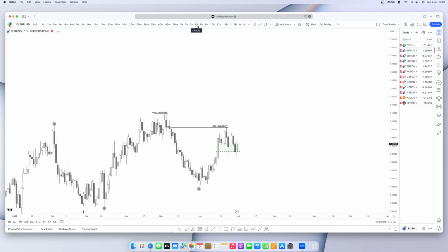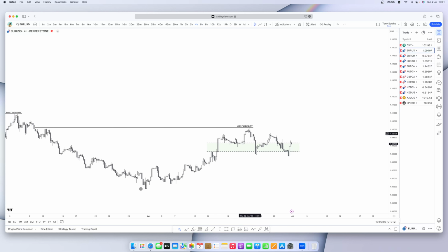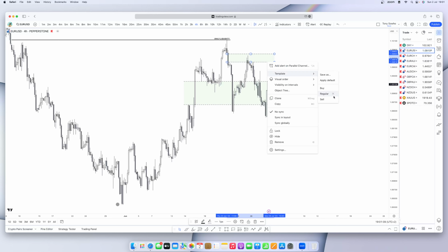And I remember Philip on the pre-London session calls, Philip called out a sell in this area from this imbalance here. So big shout out to you, Philip, for that. We were on the call. Philip called out the sell from this imbalance. And we should be on the lookout for price selling down from here.